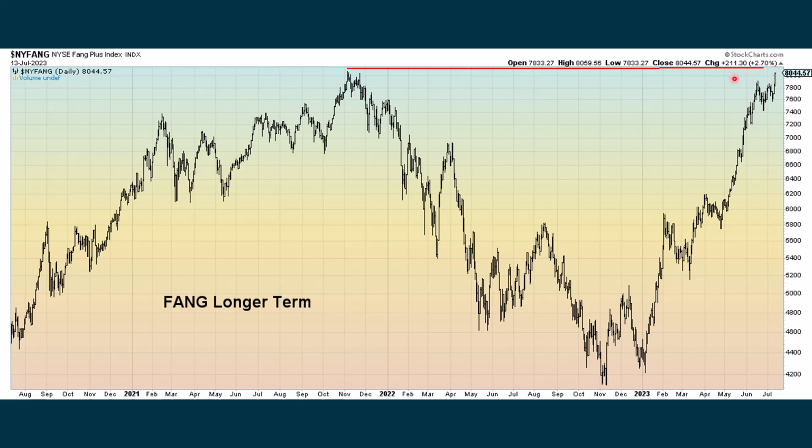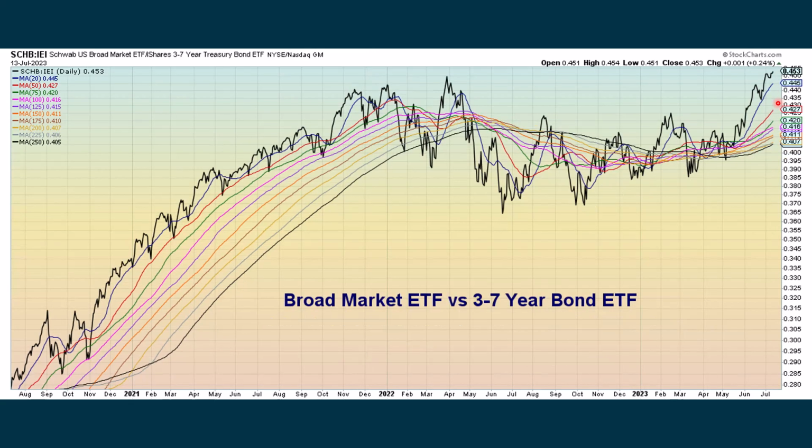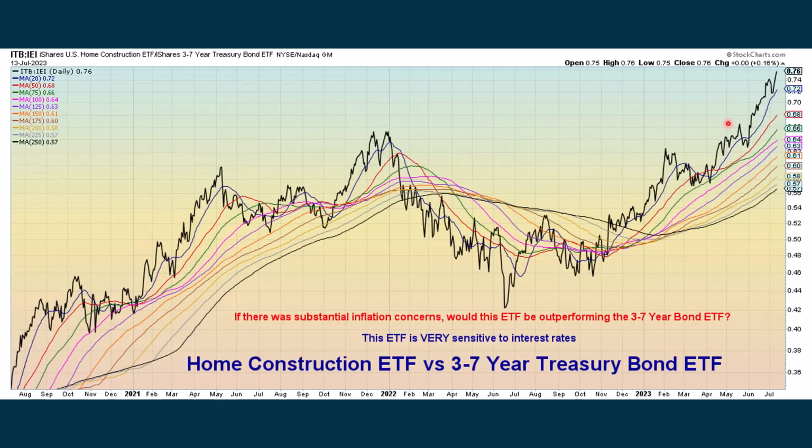Will this be a problem if we continue to go up to this level? Looking at the broad range, the S&P 1500 against shorter-term bonds, stocks are really outperforming. Then the broad market with further out bonds is also outperforming. The tech sector continues to outperform bonds, and the S&P is also outperforming bonds, suggesting that we may have a soft landing.